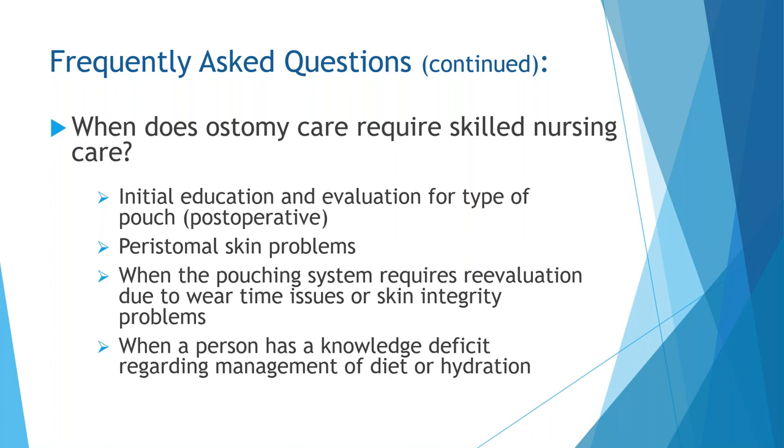If there are ongoing or continuous or new sudden peristomal skin problems, and patients are educated, that is what I do every day. Part of my job is to educate patients on what peristomal skin problems are, what they should be looking for, at what level they can treat it themselves, and at what level they need to seek assistance from a wound ostomy continence nurse or a physician.